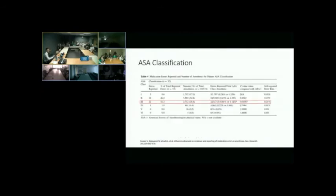That study from Cooper also looked at ASA classification and whether higher ASA class was associated with a higher drug administration error rate. And they found that with ASA class 3 there was a significant difference, although with 4, 5, and 6 there was no difference, and they attributed this to lower numbers of those cases being done. So these were compared to ASA class 1.